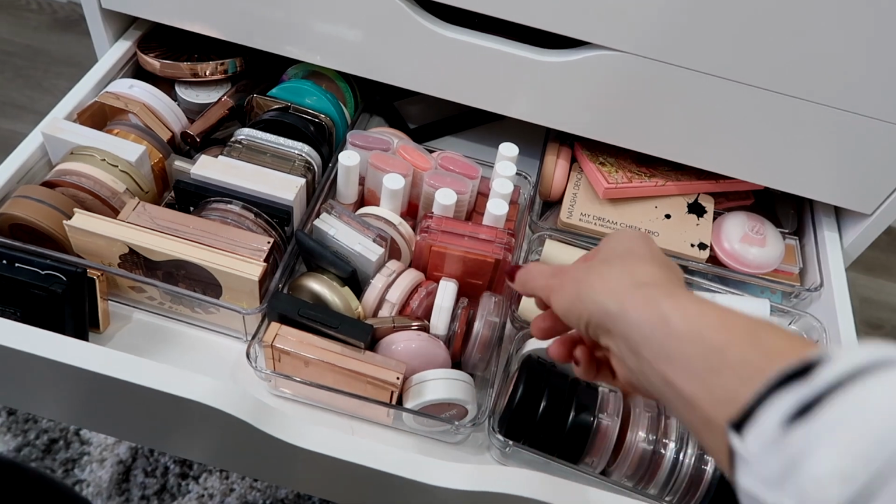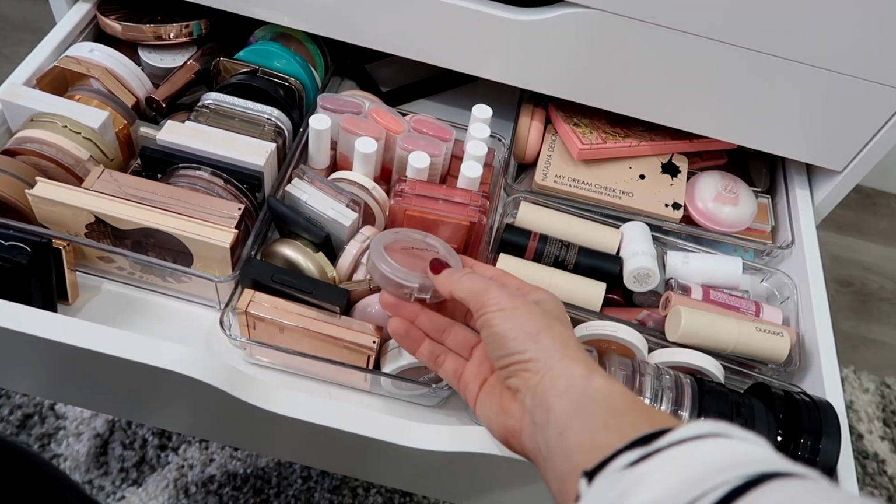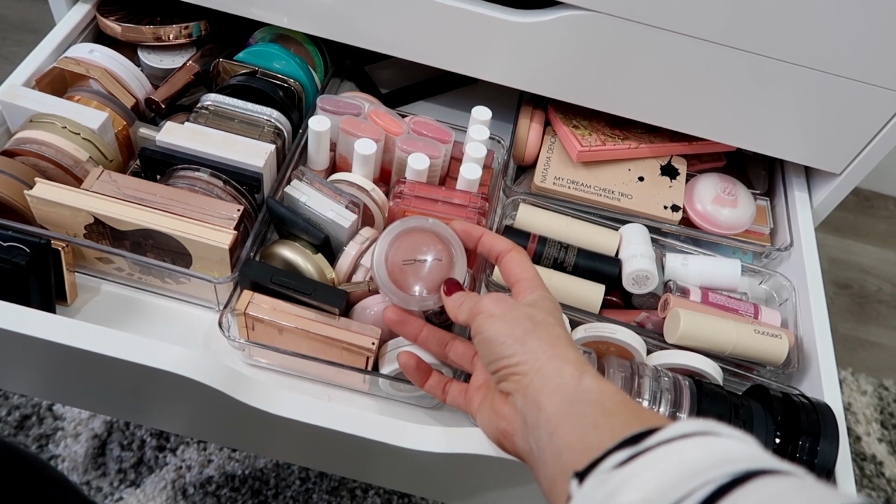First off, I know I want to keep using this. This is the Matte Glow Play Blush in the shade Blush Please. I got this during the Ulta Beauty sale last month and I love this shade.